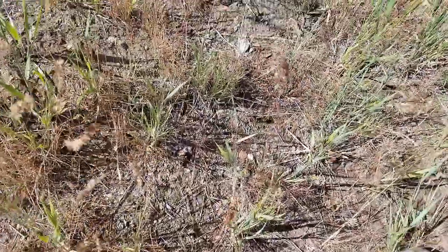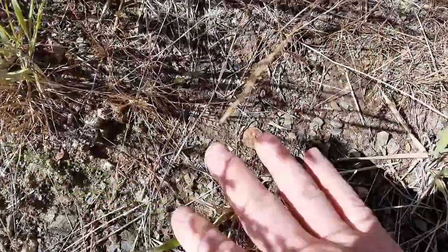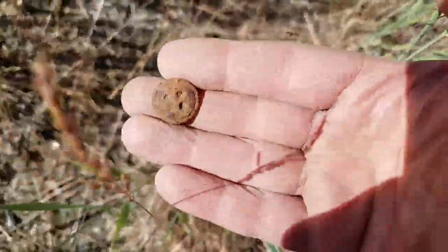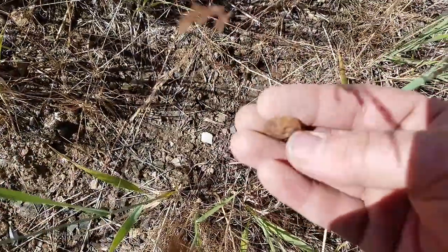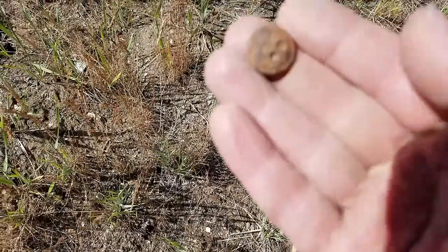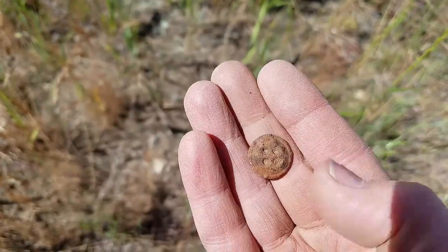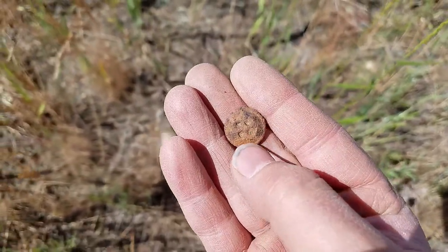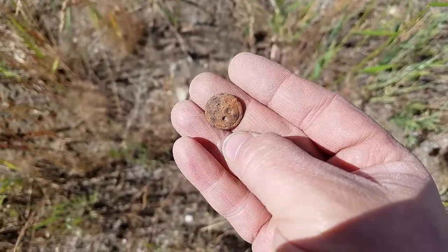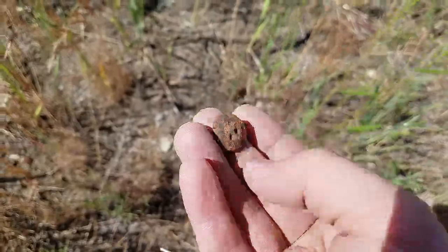Okay, found another button laying right on the surface there. If I can get to it. Yeah, it's a nice one. Is that in focus? There we go. Yeah, just a little underwear button or something. Worn by some miner. Cool.